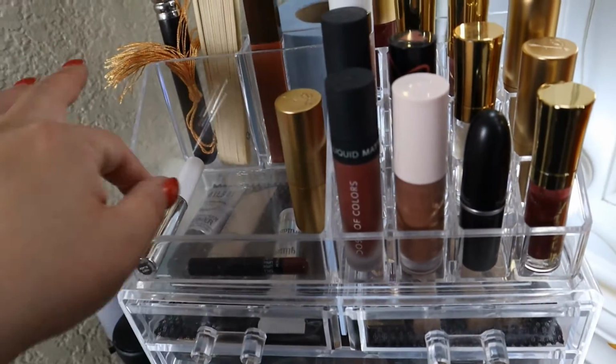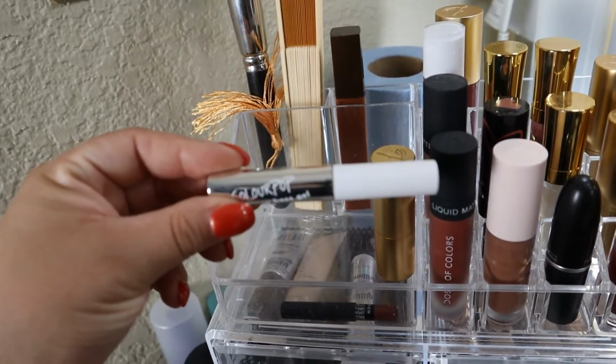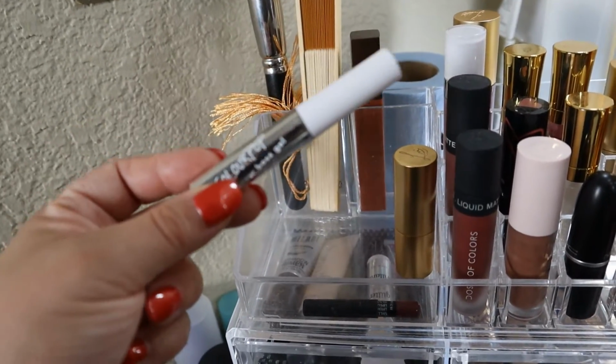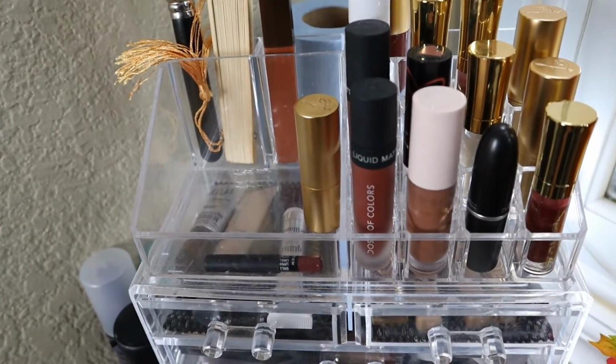My ColourPop Brow Boss color gel. This I used a total of 8 times, and like I've said before, I did have to remove the stopper, so I'm just really focusing on this and trying to move it out of my collection so I can move on to a different brow gel.